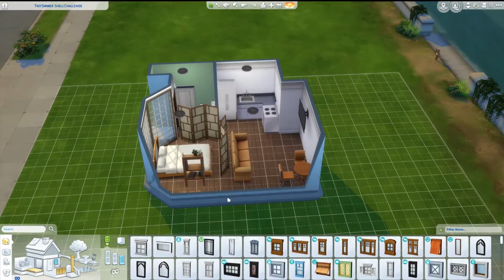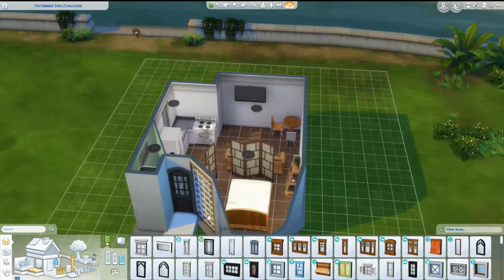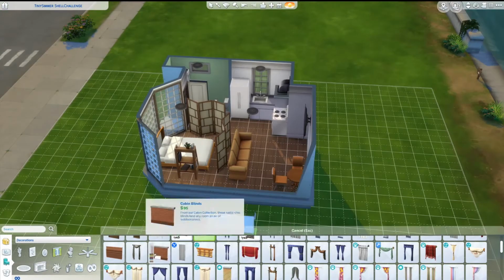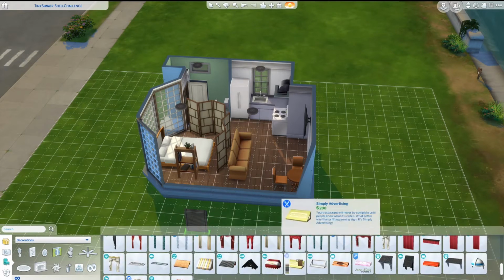And now I'm starting to remember that I need windows, otherwise this is going to be really sad for the rest of the house. So I'm putting those in, and a little hood. I'm trying to put in some blinds now to make this all look nice. Make sure all of our neighbors can't see in.